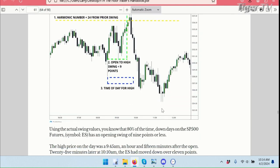Now, the harmonic number just basically shows you from high to low what the swing points are. When you add that to ABCD, you've got something to work with. We're going to come back to standard deviation, and then we'll get into some trading, which everybody wants to see. So stay with us.